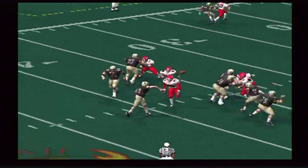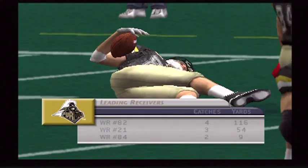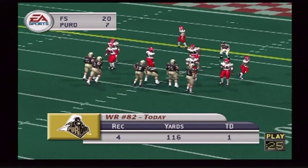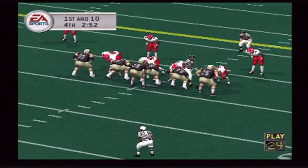Number 18 drops to throw. Number 82 makes a catch. And that catch right there just pushed him over 1,000 yards, fellas. Well, this is a great accomplishment for anyone. 1,000 yards receiving is pretty special.